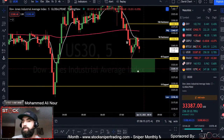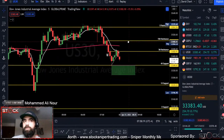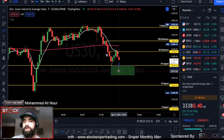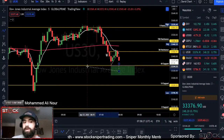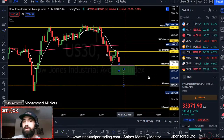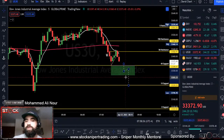If we're going to break the 4-hour support here, okay. So we need to sell here, breaking this general 4-hour support area. Okay, and then we're going to see if we're going to get a continuation dump based on the higher time frame breach of support. Okay.